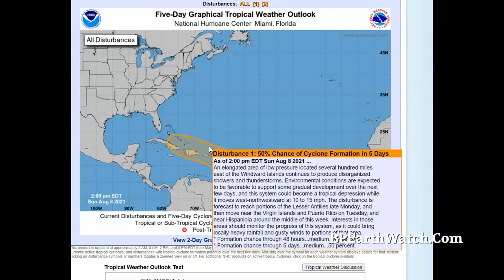produce disorganized showers and thunderstorms. Environmental conditions are expected to be favorable to support some gradual development over the next few days. And this system could become a tropical depression while it moves northwestward at 10 to 15 miles an hour. The disturbance is forecast to reach portions of the Lesser Antilles late Monday and then move near the Virgin Islands and Puerto Rico on Tuesday, guys. Tomorrow's Monday. And near Hispaniola around the middle of the week. Interests in those areas should monitor the progress of the system, as it could bring locally heavy rainfall and gusty winds to portions of that area.